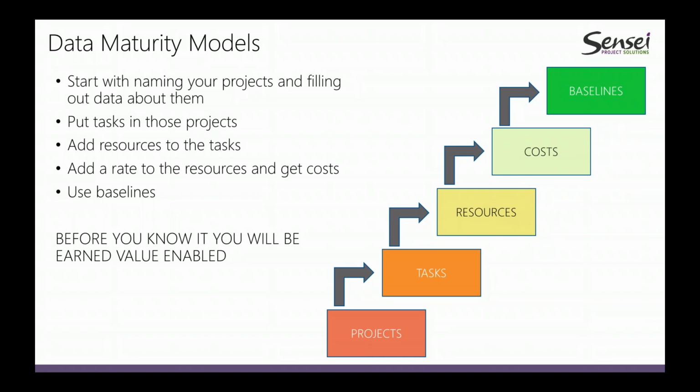And then if you're very lucky, you can start to build on that and put tasks in those projects. Once you put tasks in those projects, then you can start to track milestones and their dates, and whether or not those dates have deadlines in them, or whether they have links and constraints and other task level metadata, which is helpful for knowing what phase a project is in.